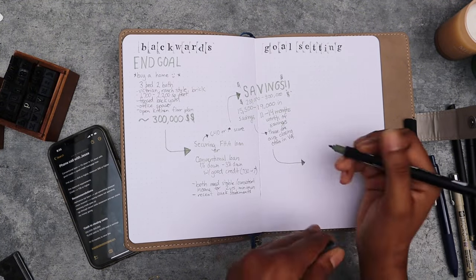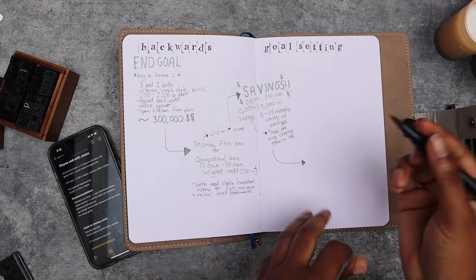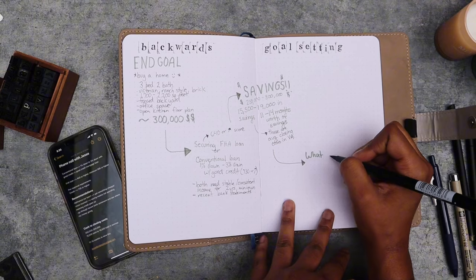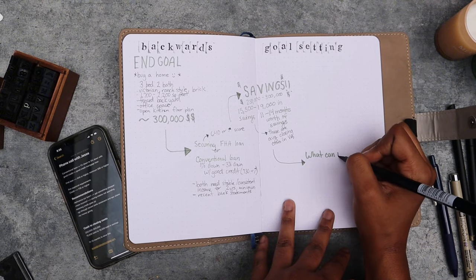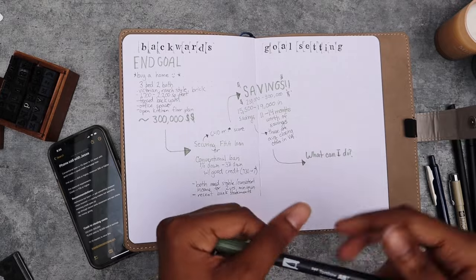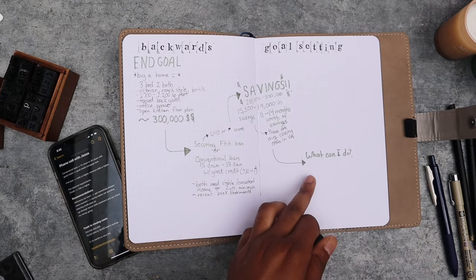And then moving on to after savings, me and my loan mortgage broker guy talked about what I could do specifically to cut costs, to build my savings, and to make sure that I'm on the right path.